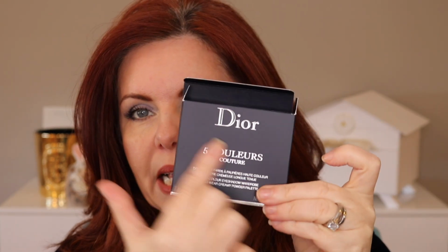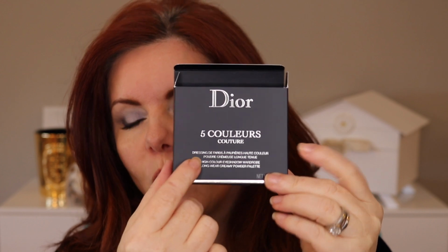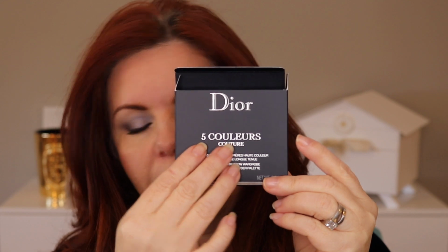Couple things about the packaging, right? Okay, so first you have this, and let me grab, where is the, here we go. The actual paper. It has this matte velvet kind of look to the packaging, which is different than the usual Dior paper, which is shinier.